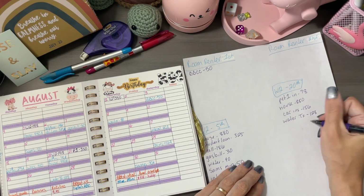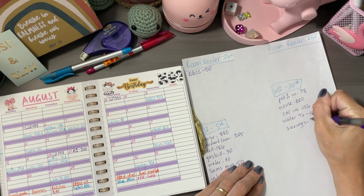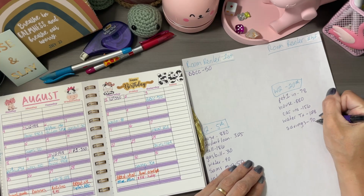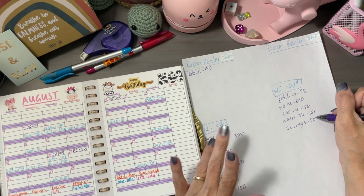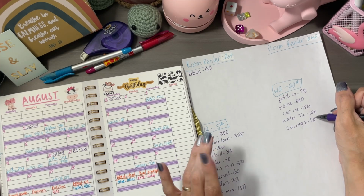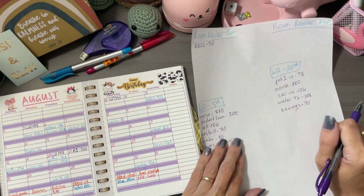You will get sick. And so we also have savings, which is $70 each month, that gets pulled from my account automatically to each of my kids' accounts in order to keep their accounts free. So that's what we do.